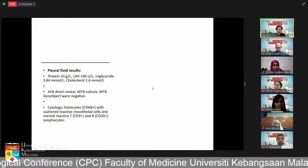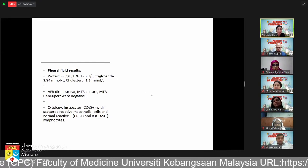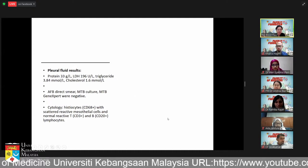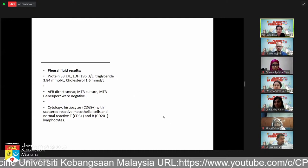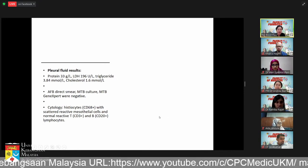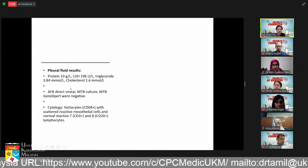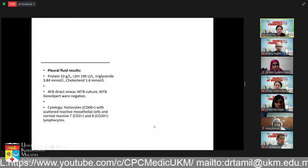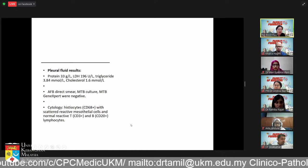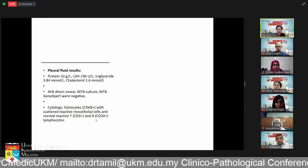Yeah, you are wondering why we sent the pleural fluid triglyceride and cholesterol, right? What you mentioned is correct. Based on the pleural fluid to serum protein ratio and also the LDH, this suggested an exudate. As you mentioned earlier, one of the differential diagnoses is pulmonary tuberculosis, so the pleural fluid was sent for TB workups. Because of the background history of diffuse large B-cell lymphoma, cytology was also sent to look at the differential count.